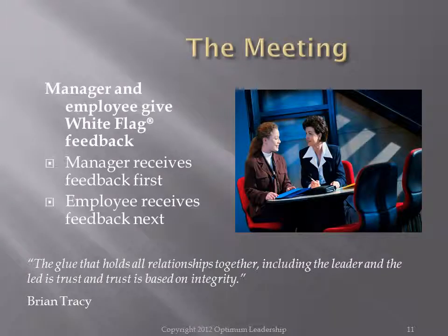Now the manager and the employee are ready for the meeting, and so the meeting is called, and in the very beginning, the manager and the employee give what's called white flag feedback. This is feedback about specific behaviors that have been identified that generate trust between individuals in the culture of the organization. And these specific behaviors are checked. First, the manager receives feedback, and then the employee receives feedback next. None of this goes in the file. This is all about discussion. This is all about learning.